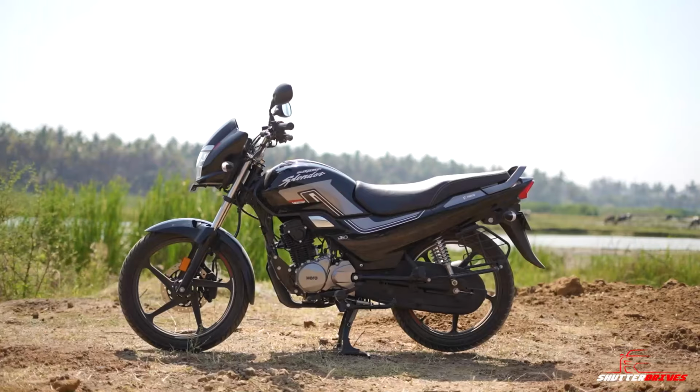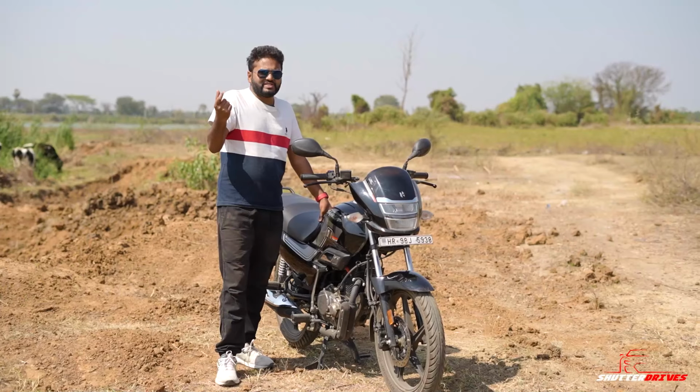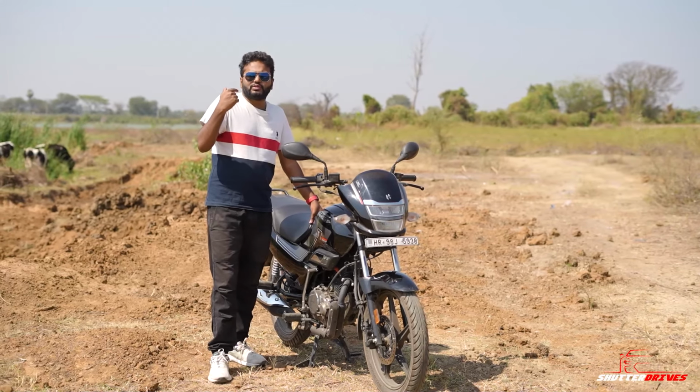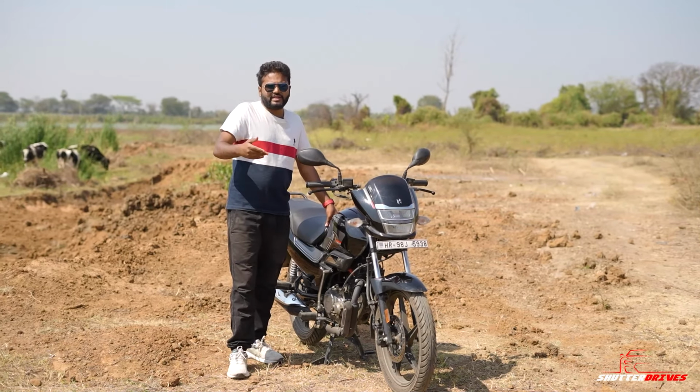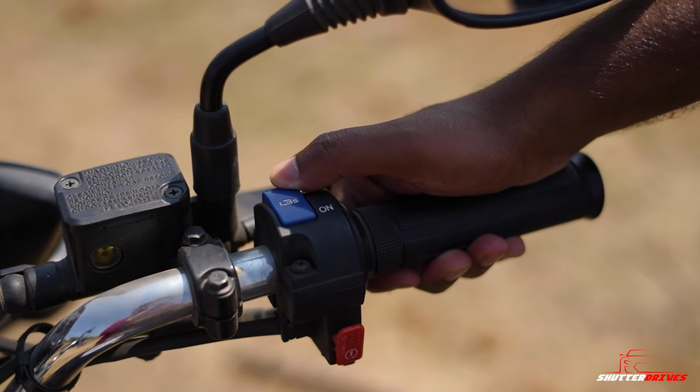Now, some people might argue that if you have to stand at a signal for a short while, this might damage the engine, because every now and then you don't want the engine to do this, say every minute or something. And that's why Hero has gone one step ahead. They have an option to disable this i3S.